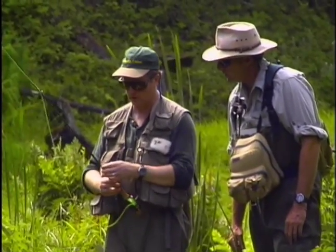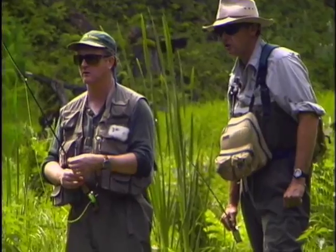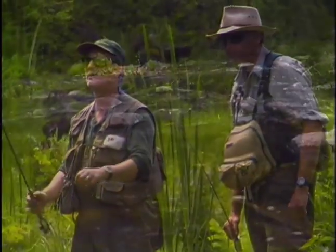What fly do you want me to use? What do you got on there now? I got a little light Cahill. Give that a try. If there's some bigger fish in here, they'll probably be looking for something a little more substantial in a dry fly.